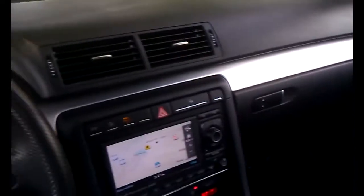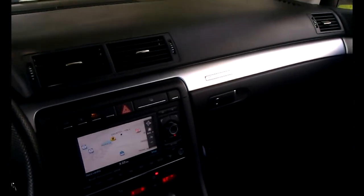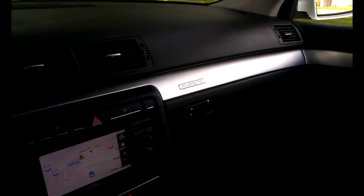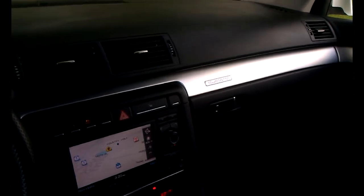Car's in really nice shape. Everything's in perfect working order. This has the upgraded system, which is the Bose system with navigation. It's called the Audi Navigation Plus. Definitely has all the features necessary. Really clean car inside and out. Extremely nice vehicle. Let's go ahead and take a look under the hood and let's take a look at those tires.